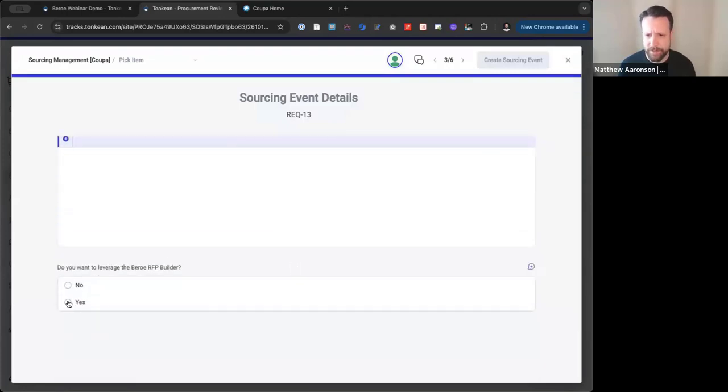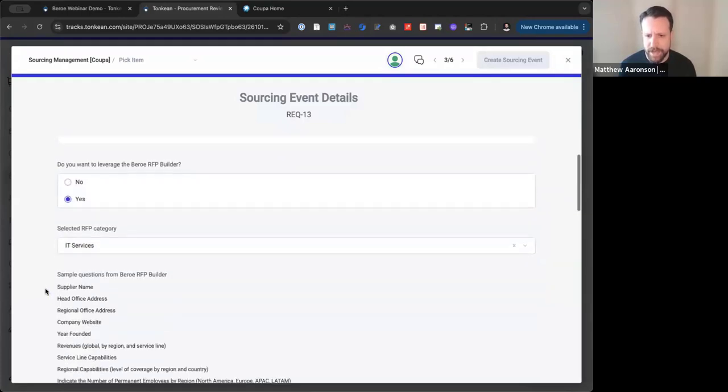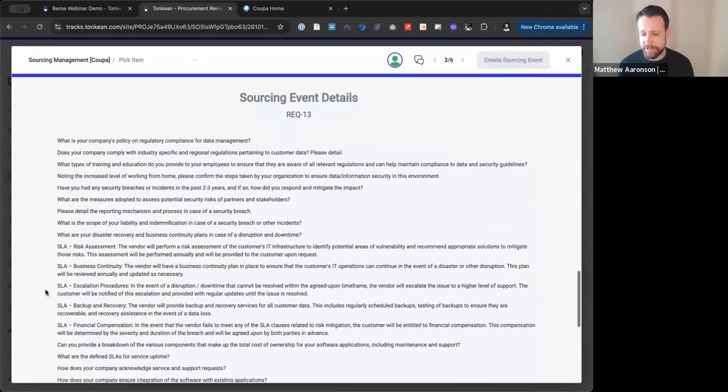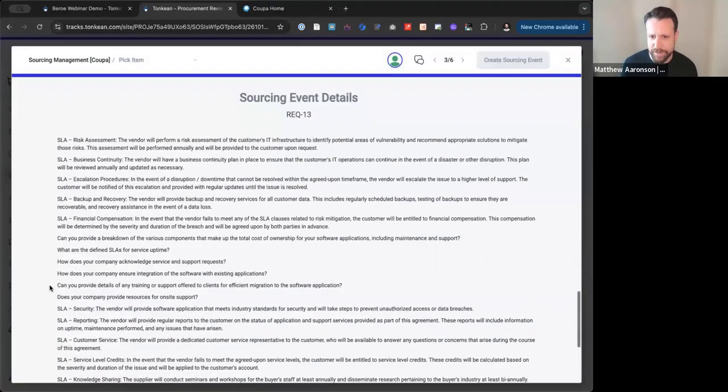And let's say we want to leverage that Beroe RFP builder. We can click yes, select a category, IT services, and right here, it populates that list of questions that can serve as a really valuable starting point for issuing that RFP, right?